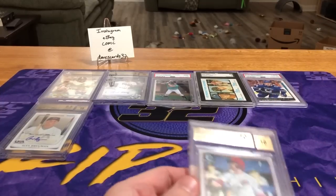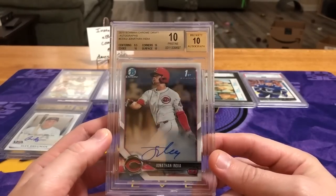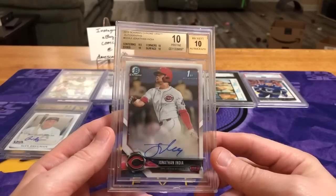Next up is a Pristine 10 Bowman Chrome Draft 10/10 Jonathan India.